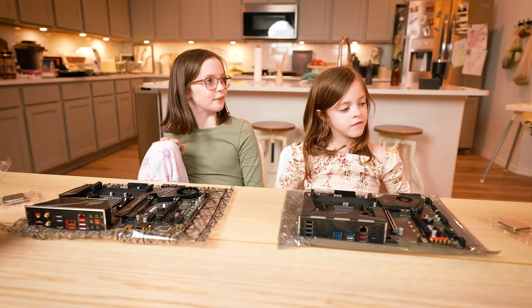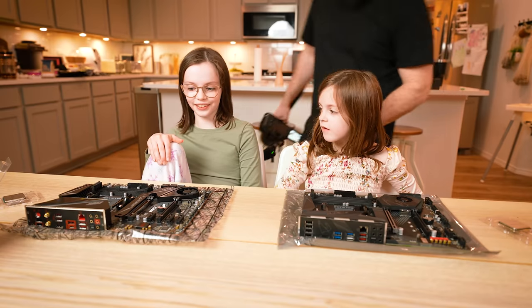Now first, we'll start with our motherboard. What is that? What's the motherboard? A motherboard is the mother of everything. No, a motherboard is one of those things that holds all the RAM, CPU, the brain. That's right. Very good. She's right. It's the mother of everything. And Addie's also right. It's where we plug in all of our stuff.